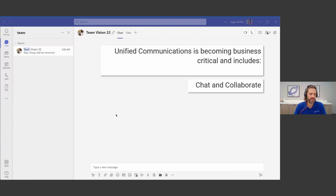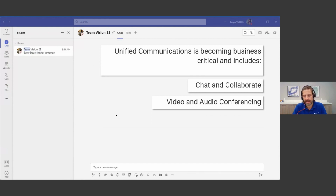That's something that we use our phones for, our laptops for, and it's something that we use many, many times during a day. I mean, tens, if not hundreds of times during a day to stay in touch and to do things productively. Having a quick chat, getting a quick answer is much more productive than diving into a full conversation, for example. Video and audio conferencing is another example of UC. And this is something, again, we will find ourselves doing on a daily basis, either one-on-one or with multiple peers at the same time.